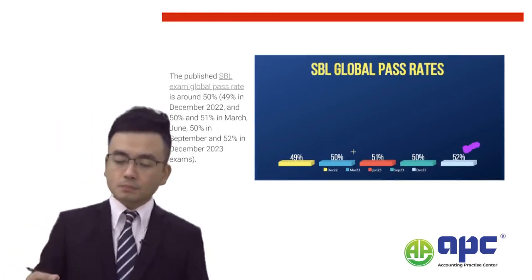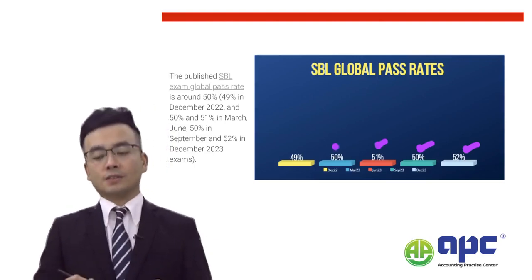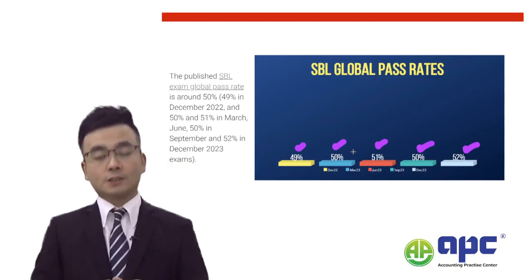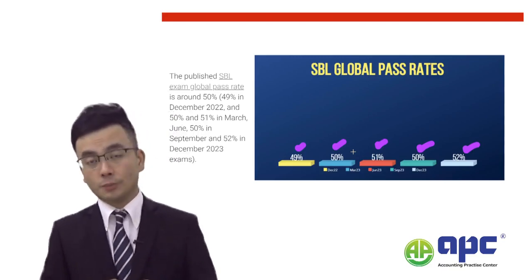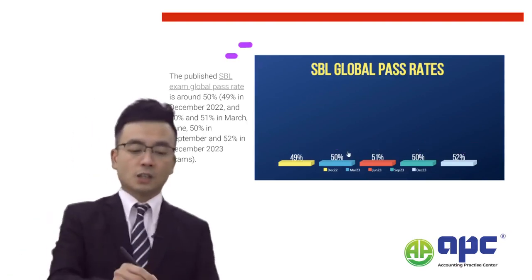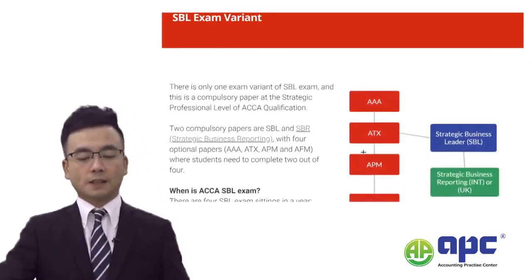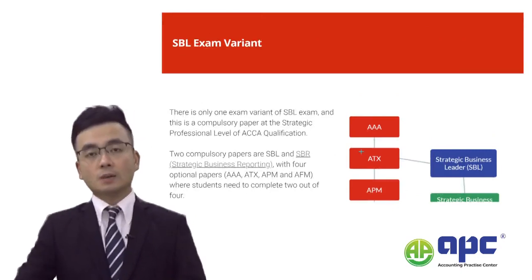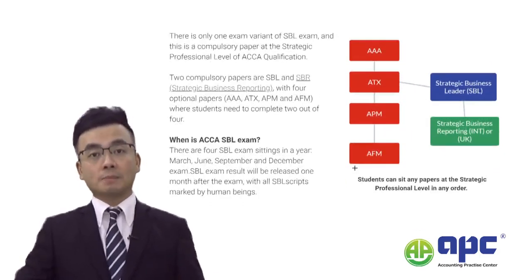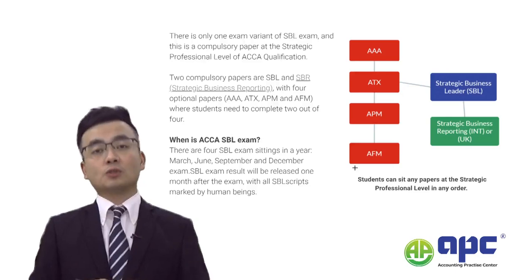So as you can see, 52% in December 2023, 50% in September, 51, 50 and 49% through to December 2022. So this effectively means that this paper is not very difficult in terms of pass rates. However, you do need to have exam technique to pass this paper effectively. Now, in terms of the order of the exam, there will be no strict order, which means that I will highly recommend you take the SBL paper first before other Strategic Professional level papers.